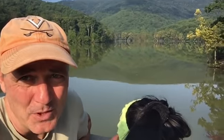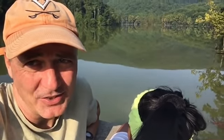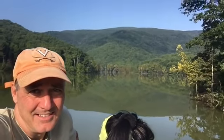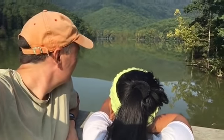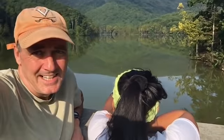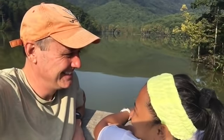Guys, here's the view from on top of the dam. Dearly doesn't even want to turn around to be in this video because she's so struck in awe with the beauty of this lake. Oh, look at the shadow. Of the mountain? Yeah. She's right, it's pretty, but I still think she's prettier. Aww.